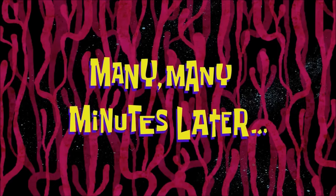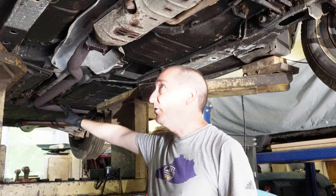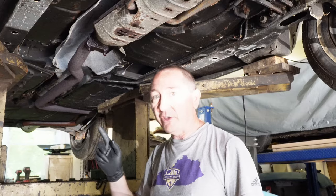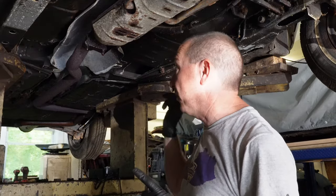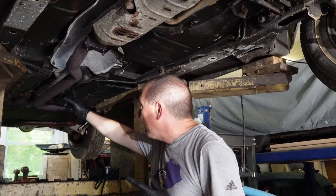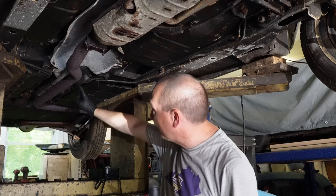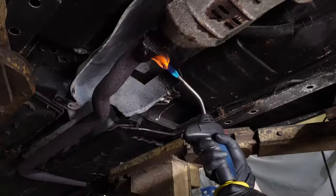Many, many minutes later. The fuel pump is receiving, well, at least the cutoff switch is receiving juice from the relay for the 1 second that it's supposed to come on, but the pump itself is not coming on. We suspect grounding issues on top of the tank. There are perforated brake lines here, and both of those things mean we have to remove the exhaust system to both drop the tank and to replace this section of brake line right here.